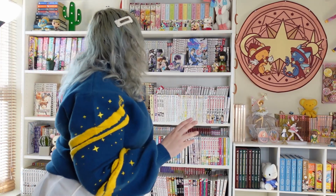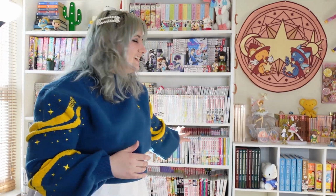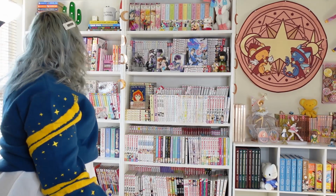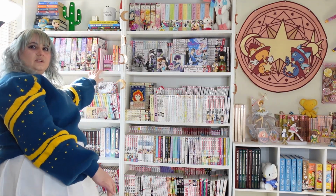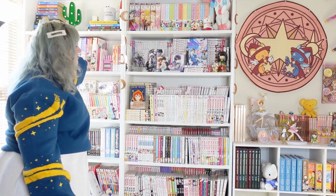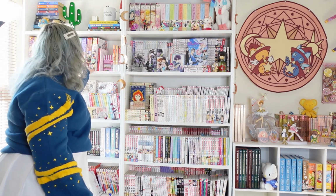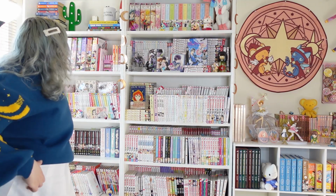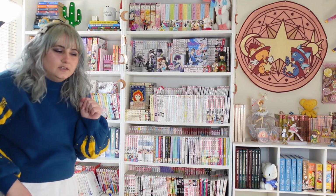So again, there's no real organization method to this. It's really just run on vibes, which is how I want to run all of my life. Some updates have happened to the shelves. This shelf right here used to have actual novels on it, but I had to remove those and add my Betsukami manga magazines because I have about a year's worth of them and I'm not going to stop anytime soon, which reminds me I have to up my subscription.